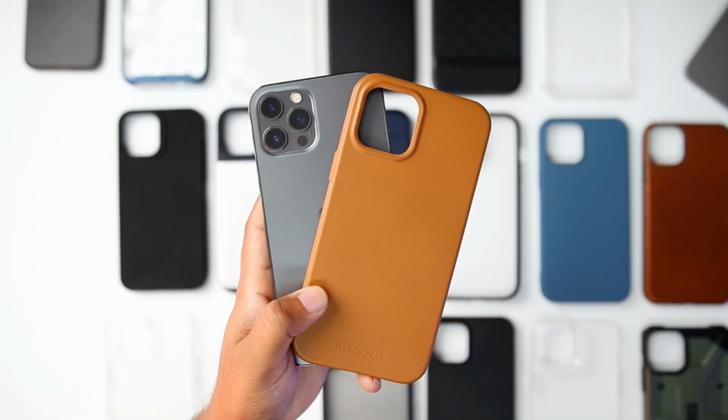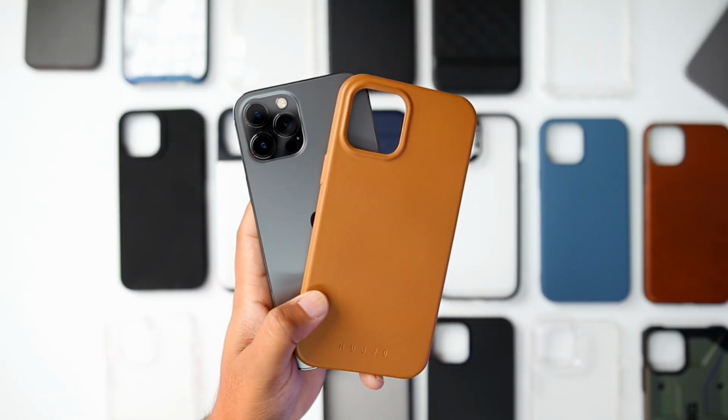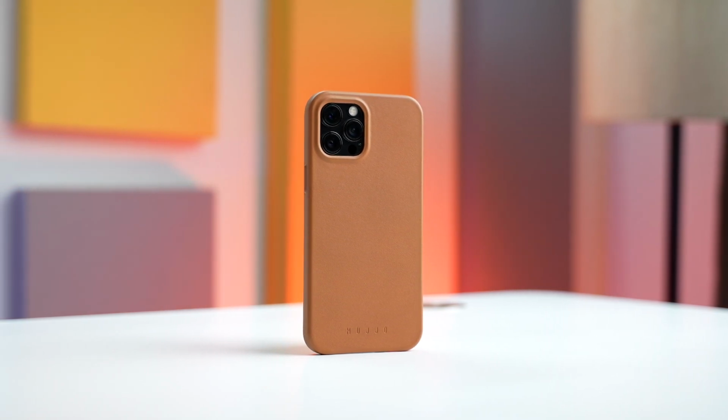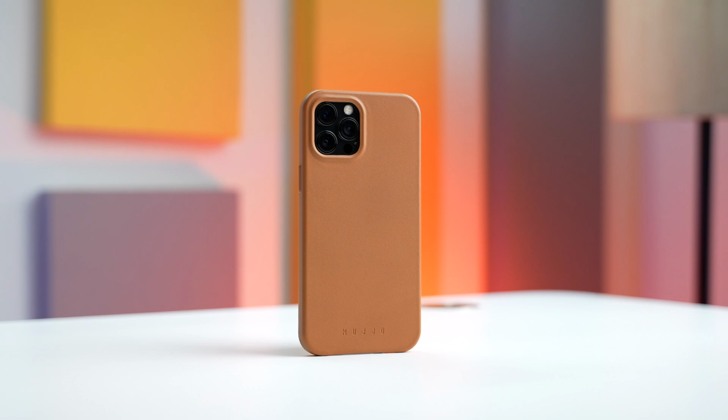So those were all the cases for the iPhone 12 Pro Max that I think you guys would like. My favorite one of the bunch is this Mojo leather case in tan color. I just love how this case feels on the phone, and it is not too thick or heavy, so it doesn't bulk up my already massive iPhone 12 Pro Max.